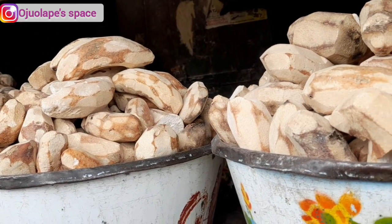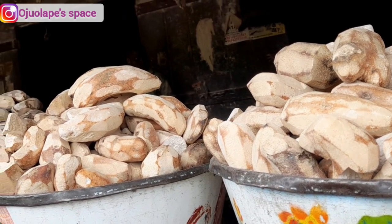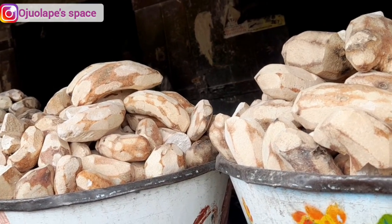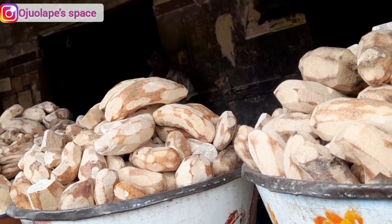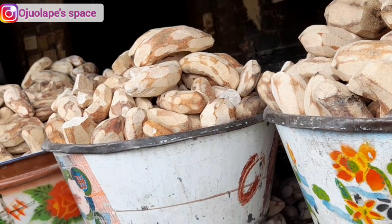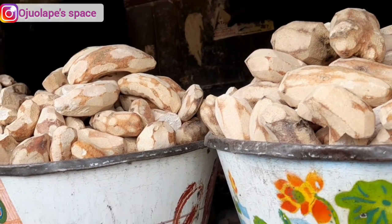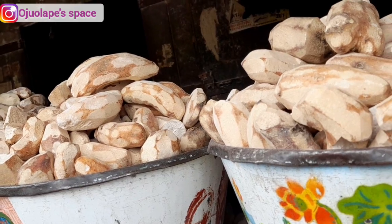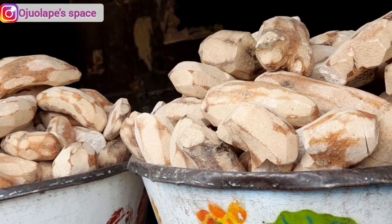Once you've seen that you've gotten enough customers, then you can now travel to where you get 100 bags, 50 bags of dried yam tubers, and you can also travel to get your dried cassava flour. Because if you're thinking of buying raw yam, slicing it yourself, drying it yourself, sometimes you might not get that perfect result unless you have a dehydrator.